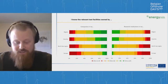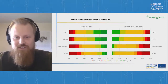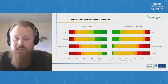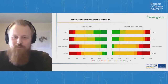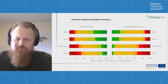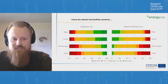And I would even say this is extremely optimistic. I have never met anyone who knows all the relevant test facilities in Europe very well. That would of course make life easier, but I haven't been able to find these people and make them tell me where they are. So what I'm saying here is that I think people are being a bit optimistic about how well they know test facilities.